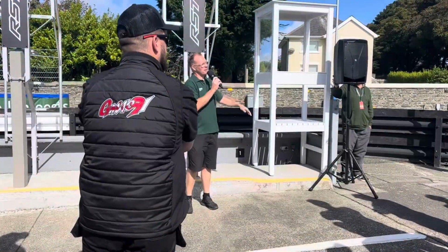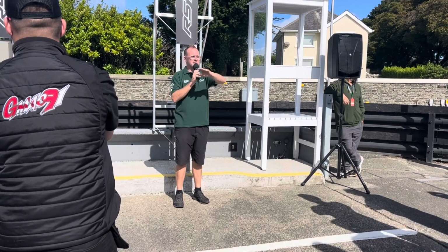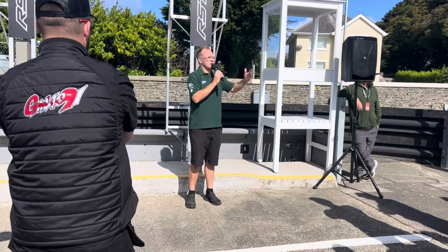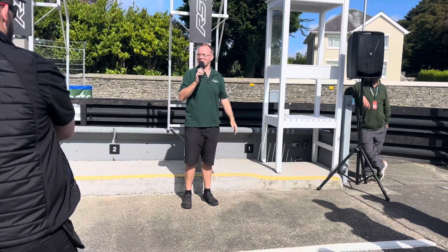Pit lane, pit stop demonstration for you. For any of you folks that have never done one before, I can see around there are some people that have been here and done it before as well, but it's always a nice little bit of a refresher for anybody that just wants to remember how to do it, because it's been a year or so since we've done it.